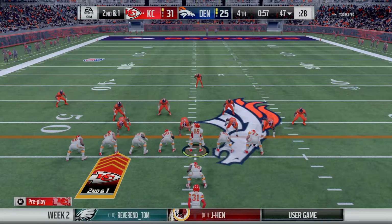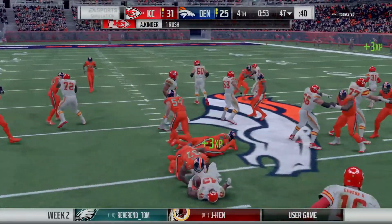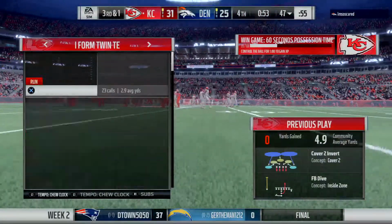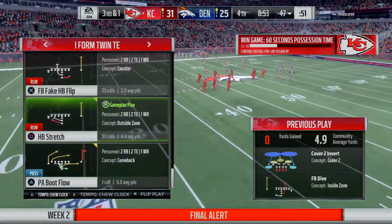All right, here we go. On the give, this is their fullback. And I don't think he got there. No, they stop him right where it all started. Not enough there for a first. No gain, as a matter of fact. And it leaves them at 3rd and 1.